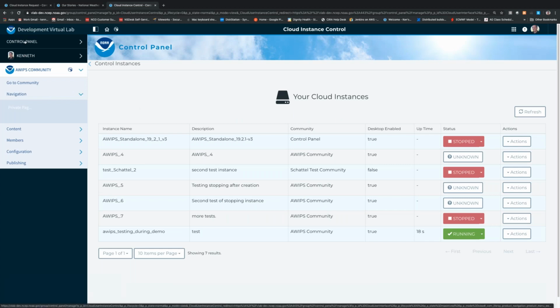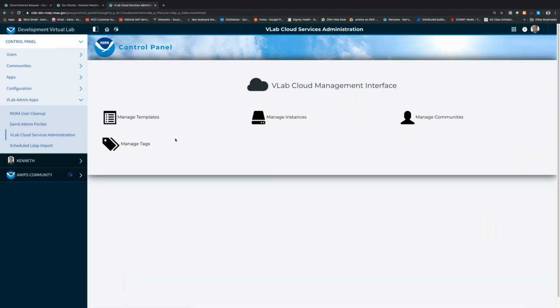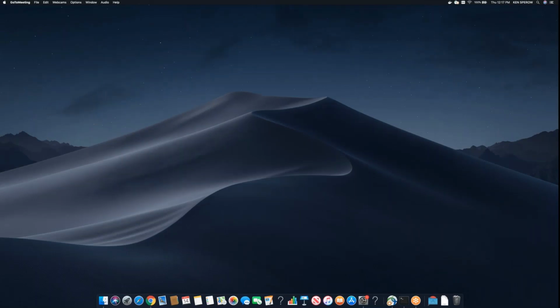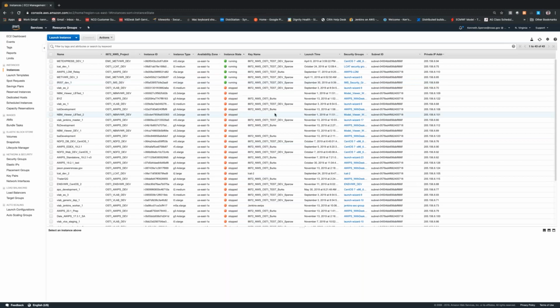Now from the administration perspective, we have an administrative interface. And so this is where we as the administrators can come in and we can define new templates. We can manage the instances themselves. And so basically the intention here is that it's giving us the ability to, if you're at all familiar with the AWS environment and the AWS console, it's quite complicated, and there are a lot of different options. And I'll just drag it over just so you can get a sense for it.